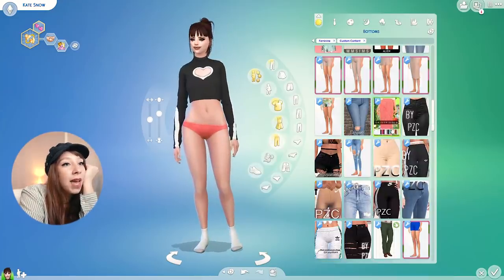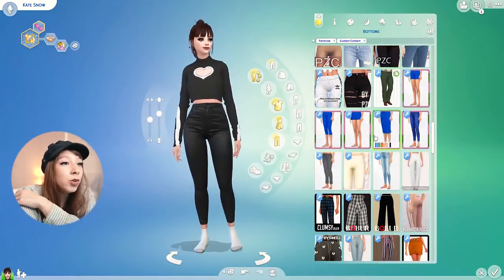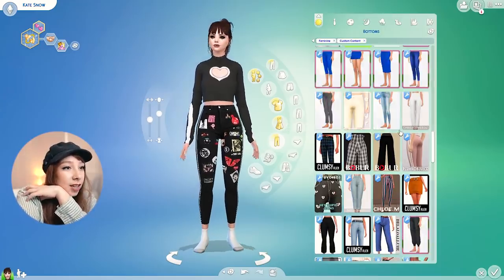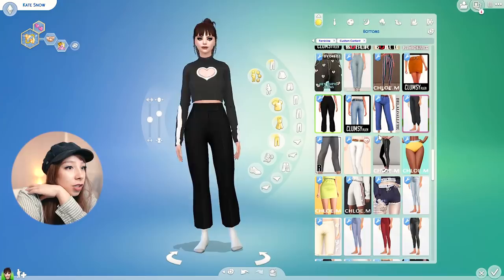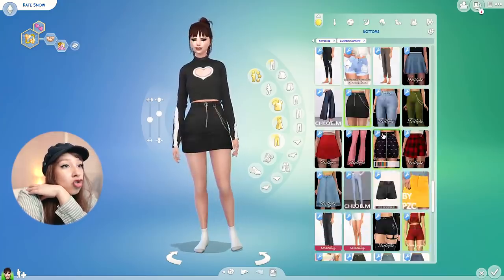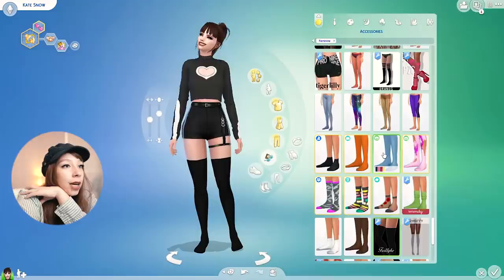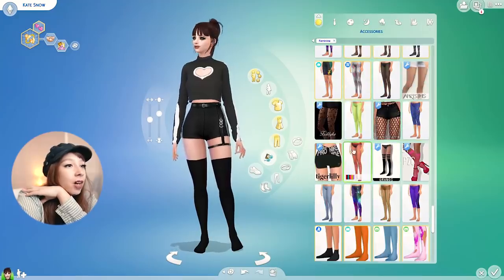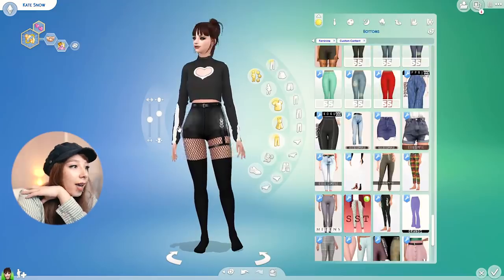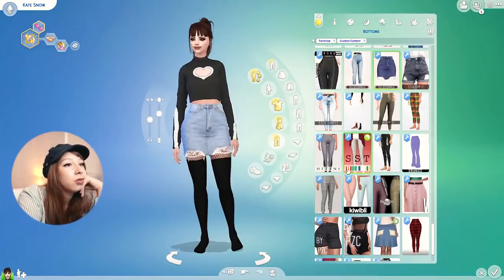Time to find pants. I have these really, really tight leather ones, which could work. Or do we want to do, that's more punk, I think. Do we want to do a skirt and tights perhaps? I think that could be cute. Let's see what we got though. I like this because I can use all of my awesome different CC. I love it. Okay, I'm feeling the socks with the fishnets, but I don't know about the shorts.